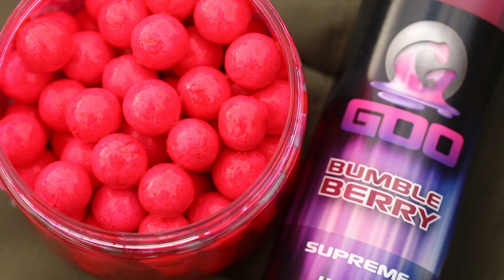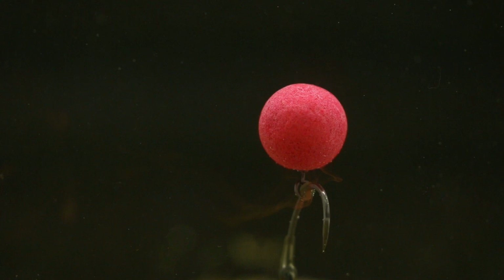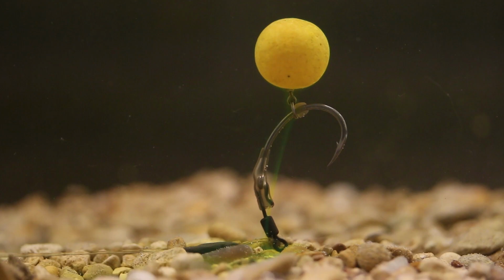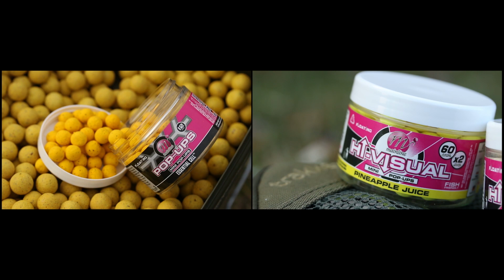And most recently, the Bumbleberry, that sort of changes it to a nice red colour, and I've been using that over maggots on different waters as well. Because I'm using the spinner rig, I want a little tiny hook bait. So the pop-ups from Mainline, mainly the Milky Toffee and the Pineapple ones, because they're not so strong in the colour, so the Goo can change them.